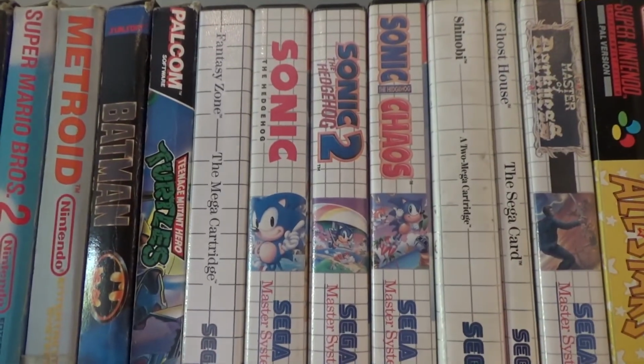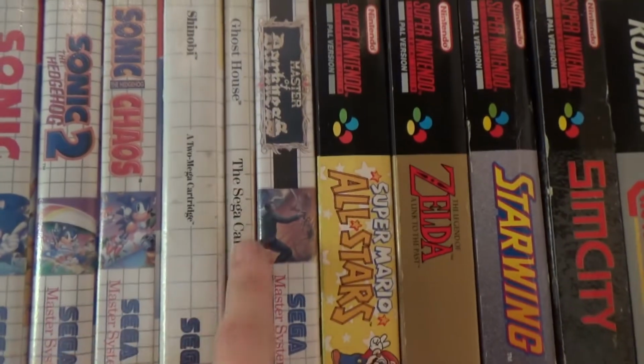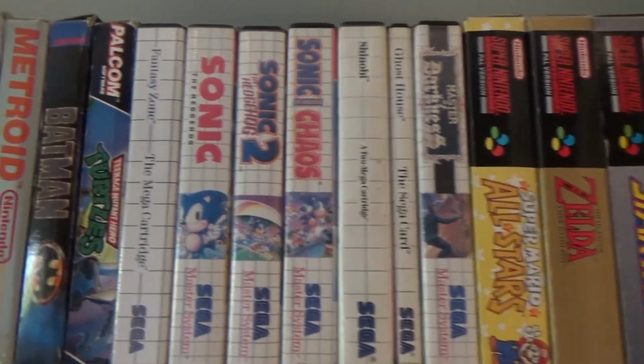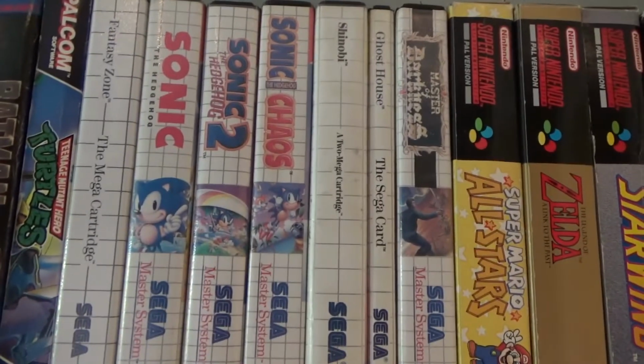Master System. I wanted to get a Sega card game, so I got Ghost House. I like my horror games, but my god, that is not much of a horror game. Shinobi is a lot of fun. Yeah, this one's very much like Castlevania.